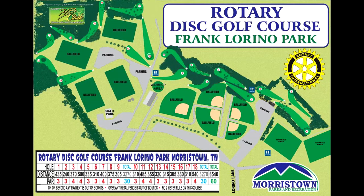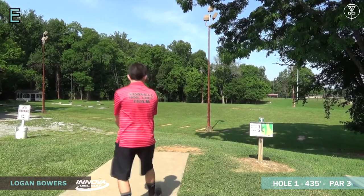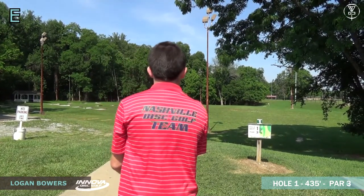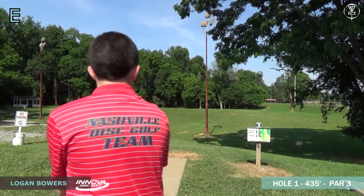In Morristown, Tennessee. This is the lead card at Rotary Disc Golf Course. Now we're moving on to hole number one. It's 435. Oh, yeah. We play this hole all the time, and to get it right there would just be awesome. Yeah, absolutely.